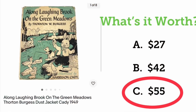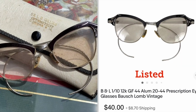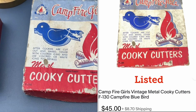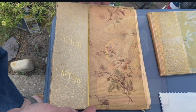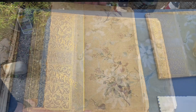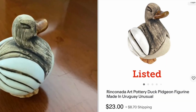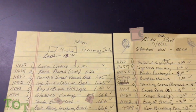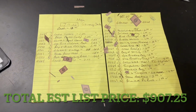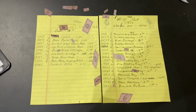The What's It Worth answer is C, $55. Did you get it right? The cost of goods spent was $50 cash. The estimated list price is $907.25. It was a great garage sale with lots of vintage treasure.